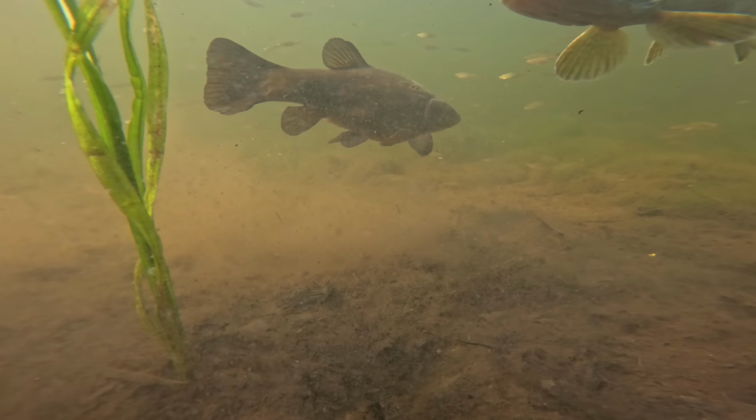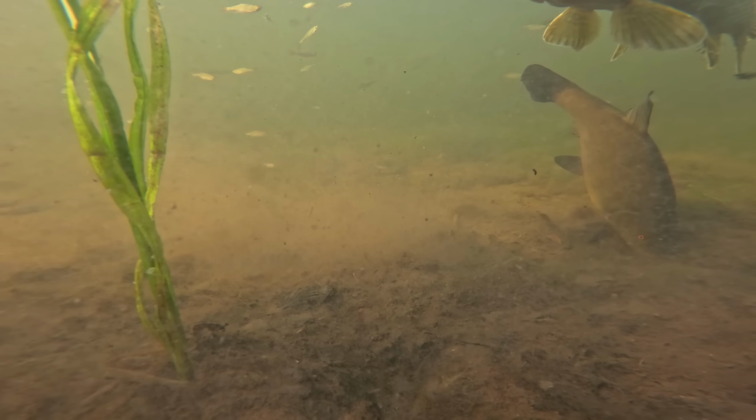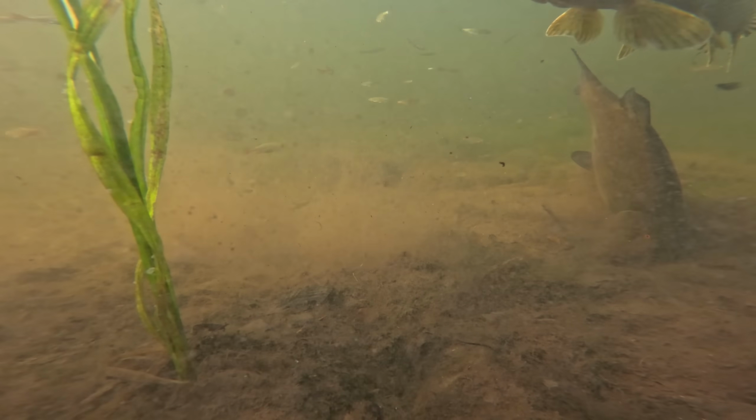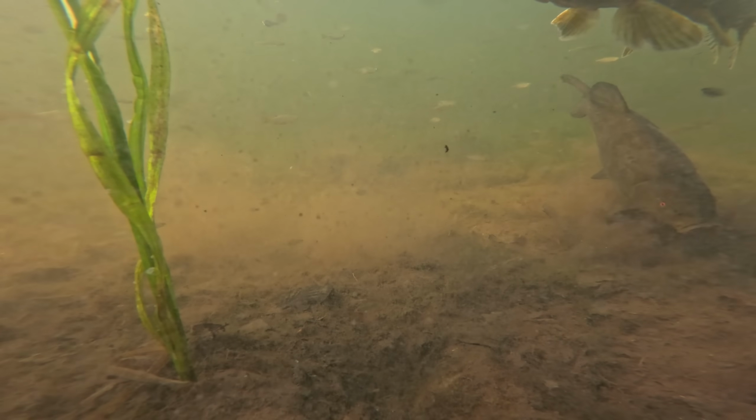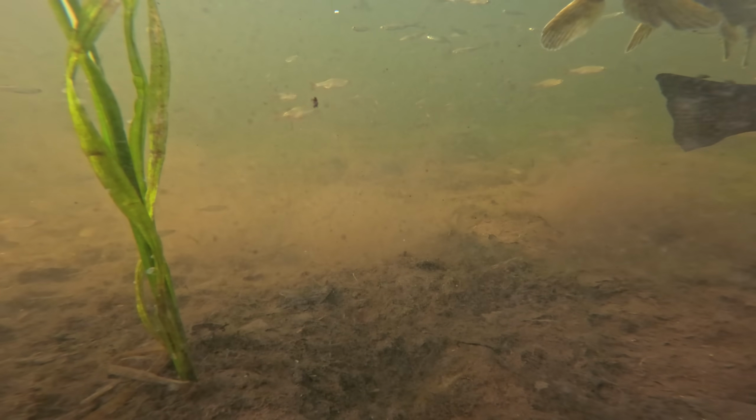And look at this bit of bonus footage. While that pike's in the swim, munching on the worms, a tench comes in and actually feeds underneath the pike and takes a piece of sweet corn directly below it. These tench really aren't fearful of the pike. They know their size. They know this pike isn't a threat.